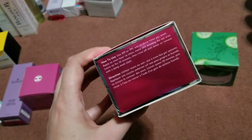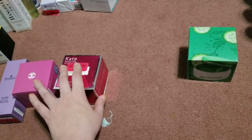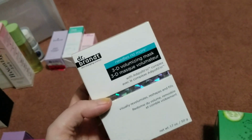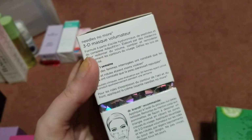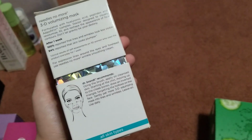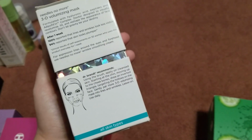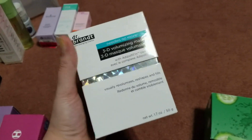But I think I was talking about this. It sounded all kinds of wonderful and fun, so I'm not entirely sure about that. Next up, also a Marshall's special, is this Dr. Brandt Needles No More 3D Volumizing Mask. Again, another mask. I must have gone through a phase. It says, using the brush, apply on cleansed skin, starting at the chin, moving to the cheekbones. Draw an inverted triangle targeting the hollows on the face. Gently pat more mask into lines and wrinkles. Leave on, use daily. Okay, I don't have to rinse that off, so that's a bit more interesting.